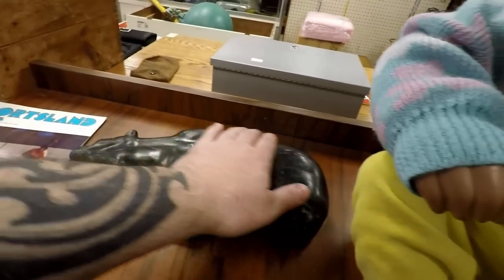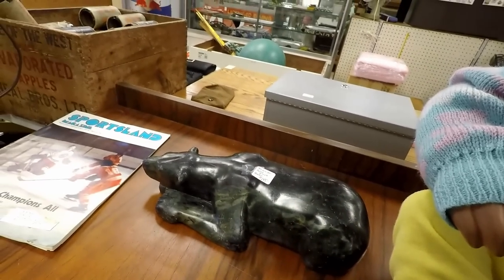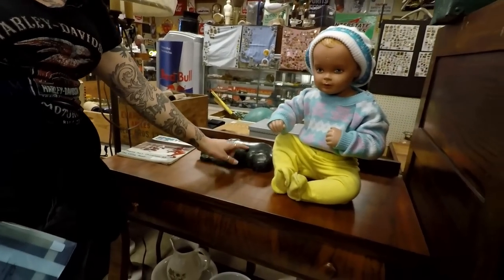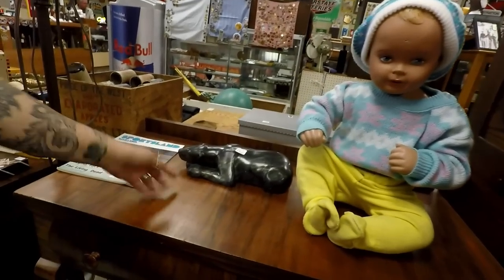This is nice, this soapstone carving. Oh yes, it is nice. It almost reminds me of the Northern Lights. It's a polar bear. I know.